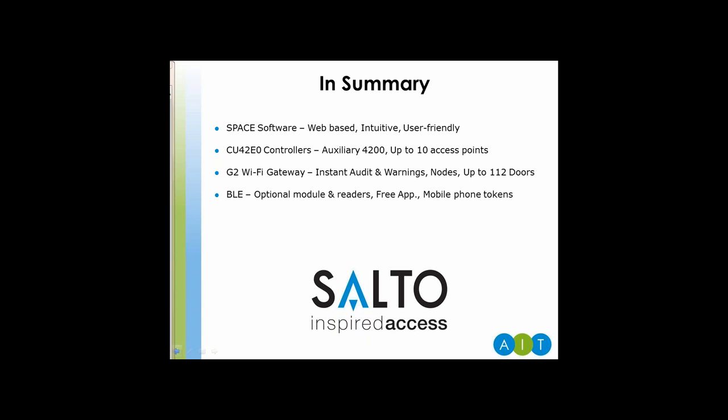The new BLE option, the bit I absolutely love it. I'm maybe a little bit sad, but I really do love this BLE option. And that means that with the optional module within the space software, it's a free app onto the telephone, and that makes everybody's mobile phone an additional token for them to use to get access to the various different areas that they're authorized to get to.